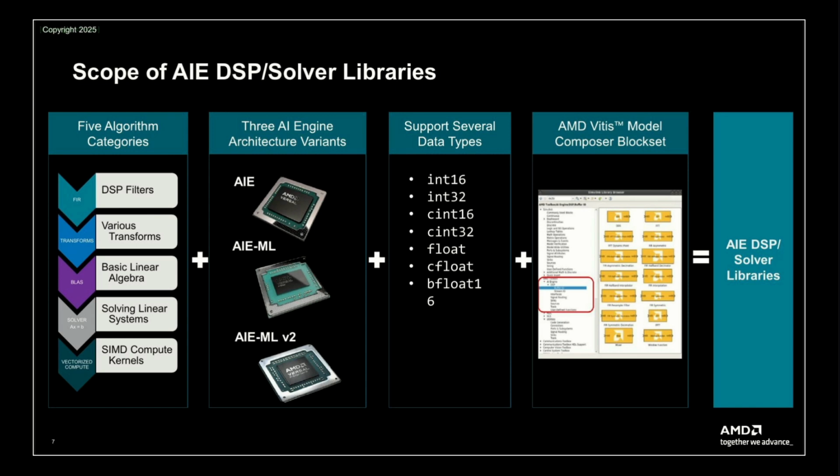Looking at this DSP library, there are DSP filters, various transforms, some basic linear algebra, solving linear systems functions, as well as SIMD compute kernels. Like I said, this supports the different AI engine variants, for which AI Engine 1 is the one that's in the VC1902 in the RF System-in-Package. And we do support various data types, and that's a property that you can apply in the DSP function. So if we add new data types, you don't need to redo your whole architecture. We can modify that in the call to the DSP library. And these libraries have full support in the AMD Vitis Model Composer. So collectively, that is the DSP library function.